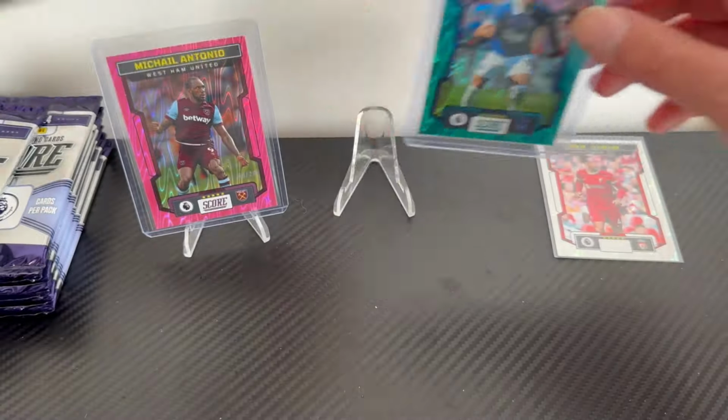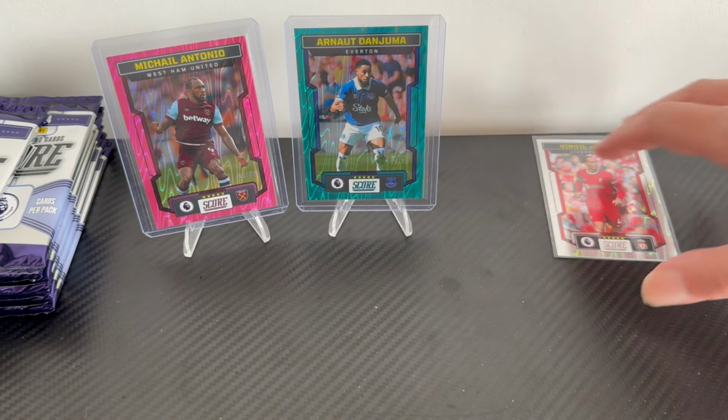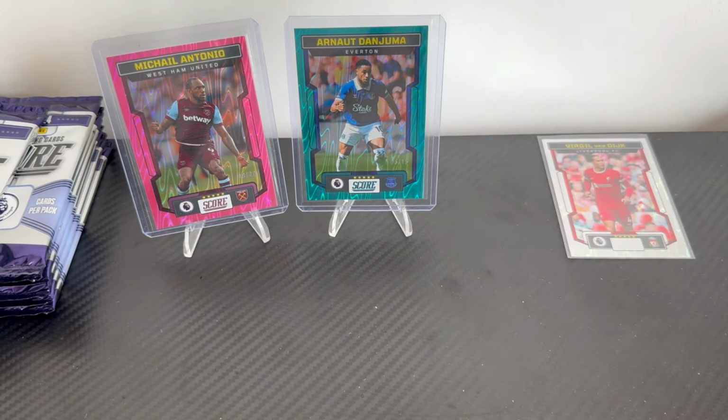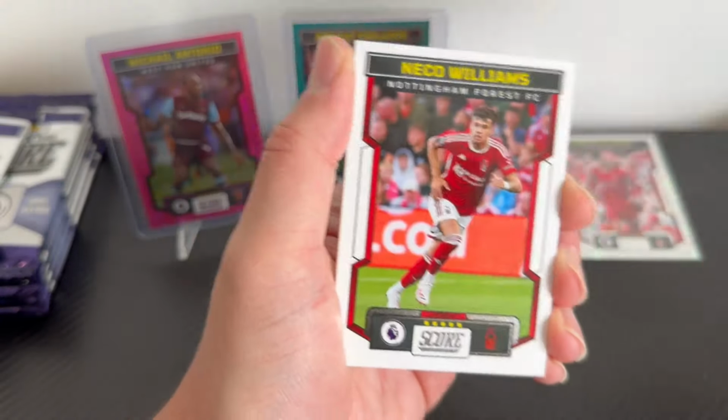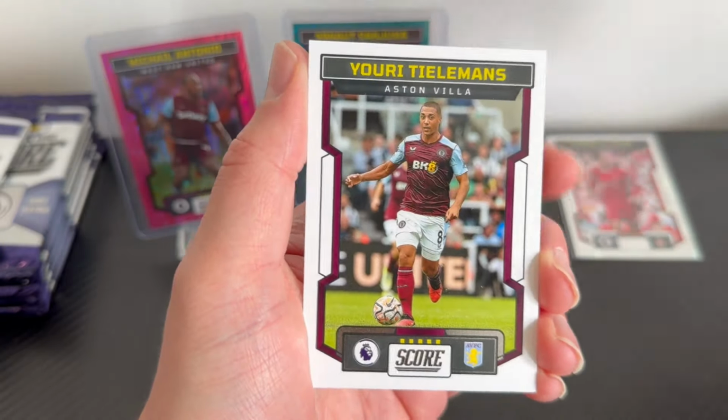Here is our second numbered card. The colours look great on this as well. Maybe I did throw a bit too much shade at this collection at the beginning, but I think the autograph checklist just doesn't help it out. But, hey, look at that. Two very nice numbered so far, to 20 and to 15, which is really good. So we then have ourselves a Rodri, Neco Williams, Beto, my boy Pope, and a Youri Tielemans to finish.